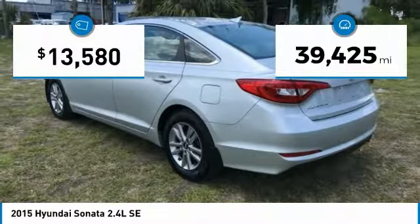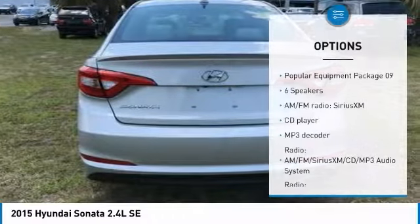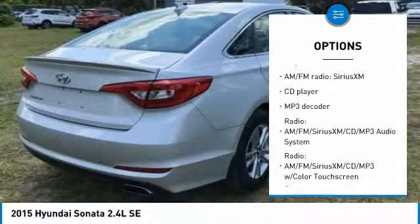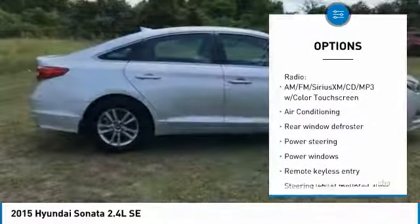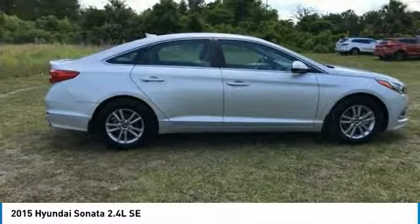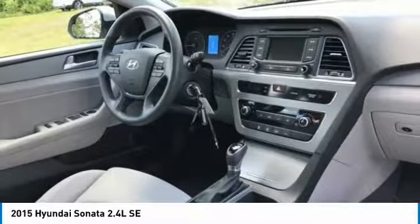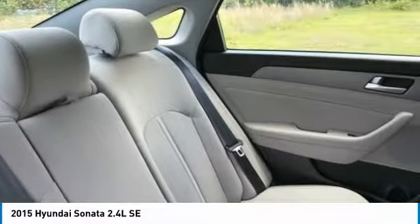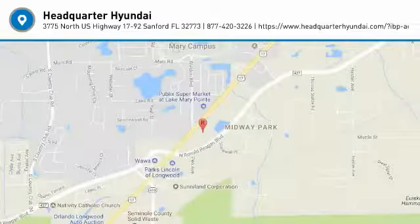This vehicle has less than 40,000 miles. Here are some of this vehicle's great options: keyless entry, steering wheel audio controls, premium wheels, backup camera, traction control, anti-lock braking system, stability control, dual airbags, Bluetooth, air conditioning. If affordable style and reliability are what you're looking for, this vehicle couldn't be more perfect. Drive it today.